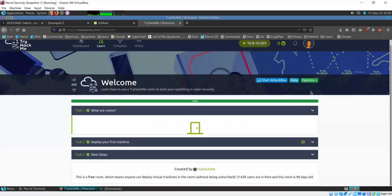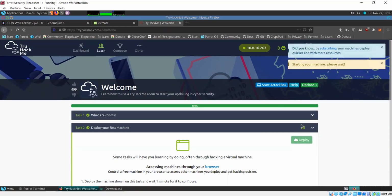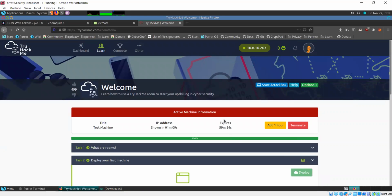So what you do is you simply click on deploy. Using this website, everything is deployed within the cloud. So you simply have to connect and start working on those machines. You don't even have to download anything. You don't have to configure anything on your system. This is pretty simple. You don't have to worry about running multiple VMs or anything. Just one Linux system that you're running will do.